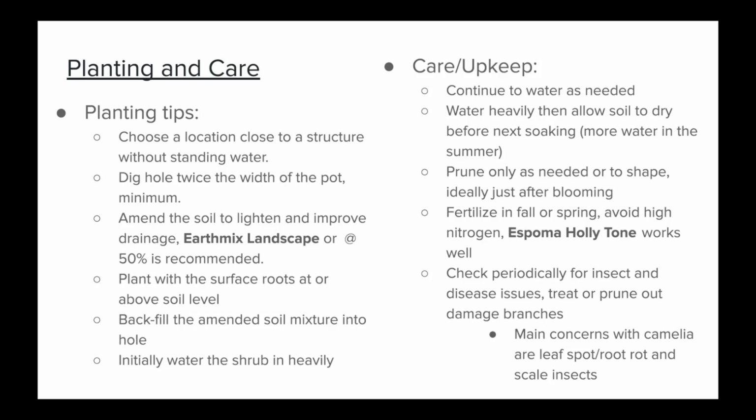And I meant to put, sorry, it's not on the slide here, our pine fines. If you have really heavy soil, you could put our pine fines into condition up to 50%. So camellias like good drainage, definitely condition that soil.